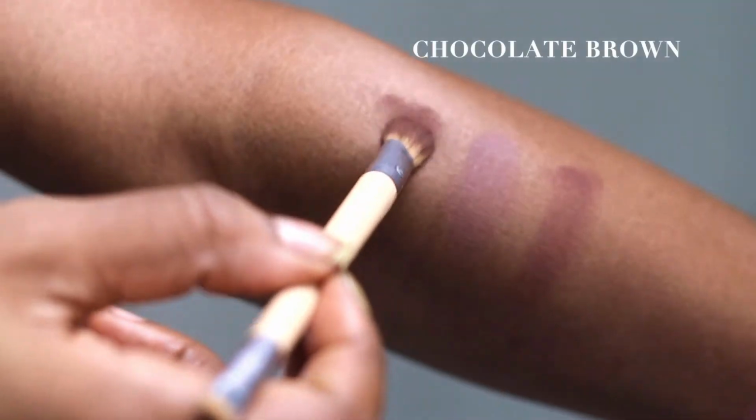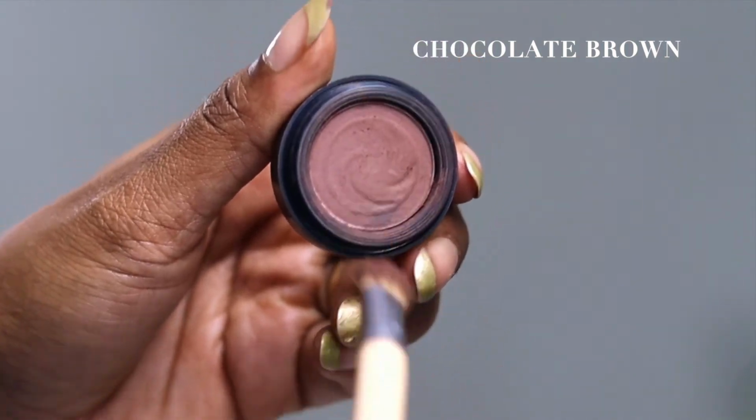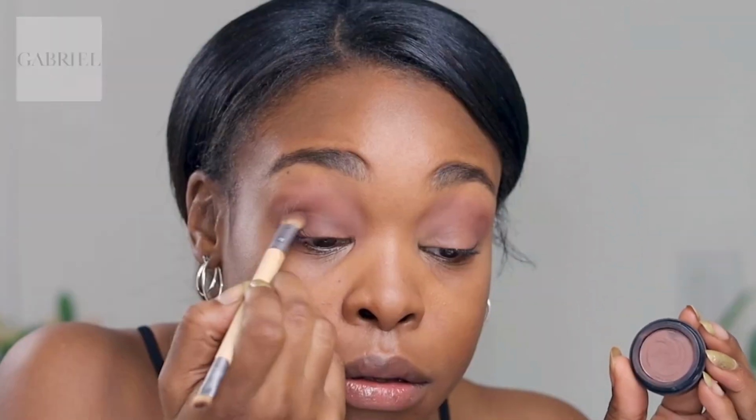So the next thing we're going to do is go in with the chocolate. And we're going to pop this chocolate just right on the lid. Let's do the chocolate on the lid.